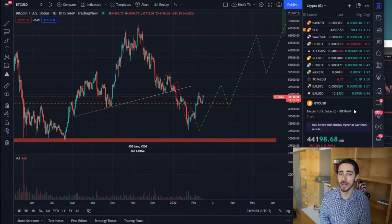And I really believe that the correction or the slight pullback we've had over the past couple of days, if you can even call it that, is nothing more than that. A slight pullback that is setting up a higher level of support to rally higher. We're going to be diving into all that and more as we go throughout the video. Let's go ahead and kick it off, guys.